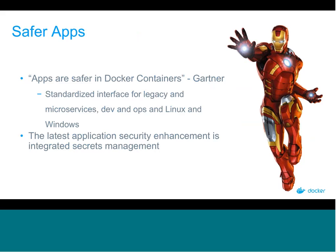So, moving on and digging into that a little bit, I put Iron Man on the slide because that's really the way we think about it. Tony Stark is an intelligent, good-looking guy, but when you put him in the Iron Man suit, he's more secure. He has more power to secure himself and to protect himself. That's how we feel about the Docker platform. You take an application with all of its creativity and the unique offering that it has, you put that inside of the Docker platform, and it becomes more secure as a result of being in the platform.